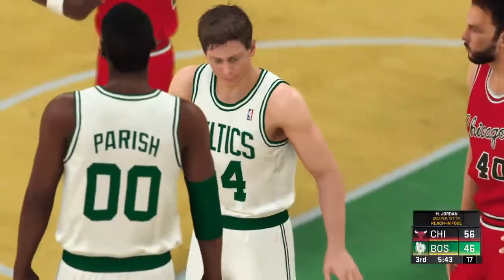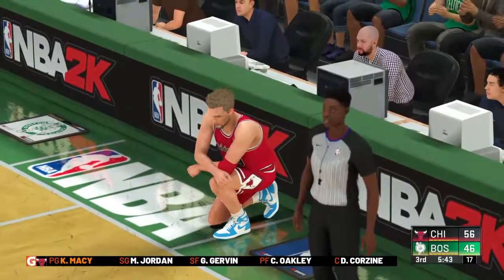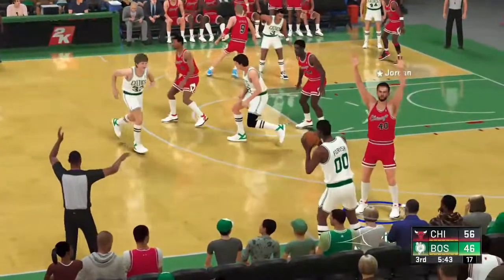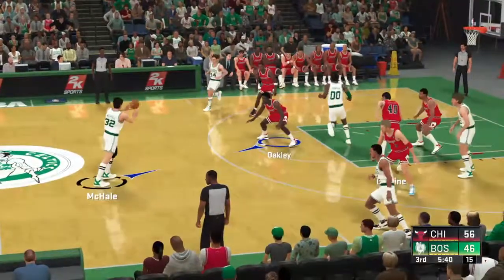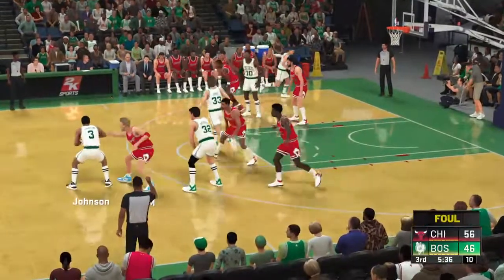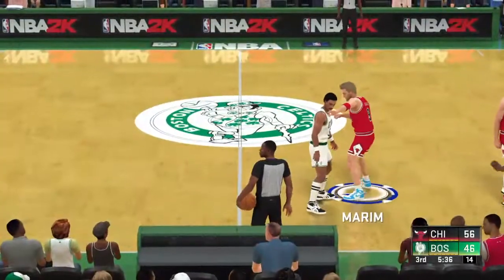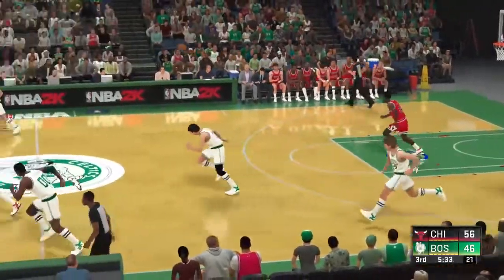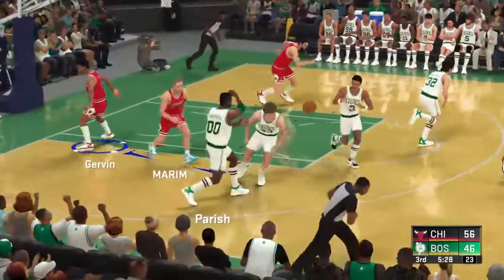Chicago foul call. T's checked in for Chicago. Here's McHale. And there's the pass to Ainge. And T is going to pick up the foul. That is his first foul of the game. Gervin with the steal. Fast break. Here comes Chicago. It's deflected. Stolen by Bird.